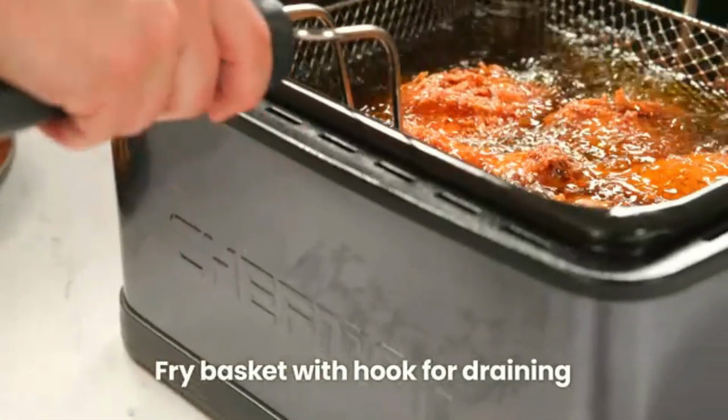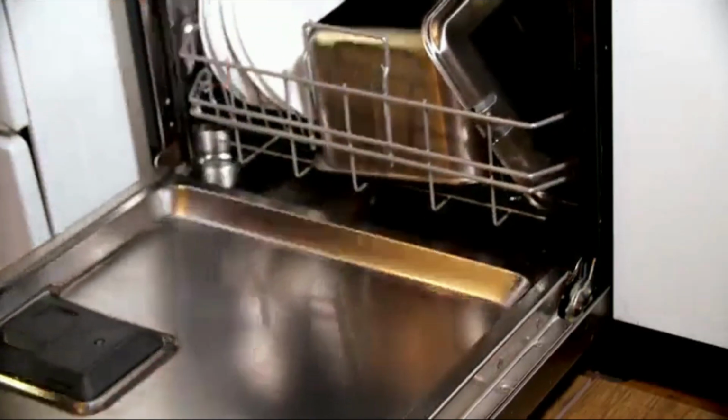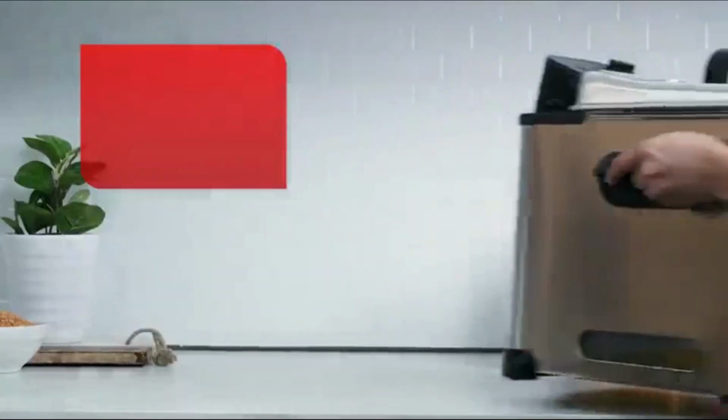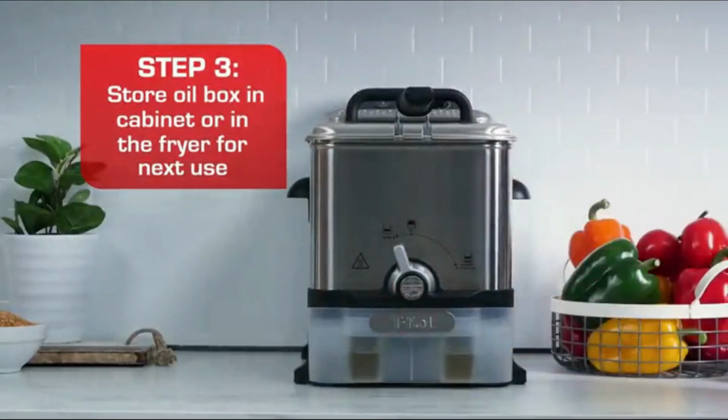Safety features. Equipped with a locking lid, large viewing window, cool touch handles, and automatic shutoff. These safety measures provide peace of mind, allowing for worry-free operation during your frying sessions.